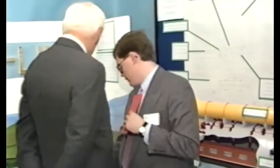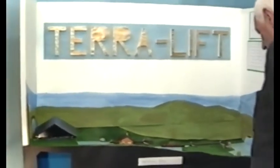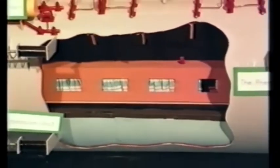One stand at this year's design exhibition illustrated a new way of raising and lowering narrowboats without spoiling the environment. It uses a pressure vessel which is floated up or down through a caisson, a column of water, to the new canal level.